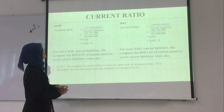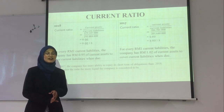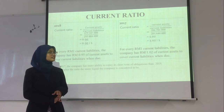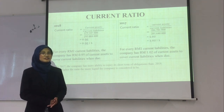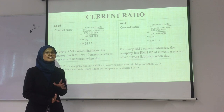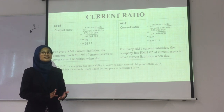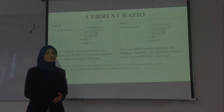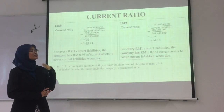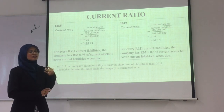Current ratio for 2018 is 0.95 to 1. For every 1 ringgit of current liabilities, the company has 95 cents of current assets to pay the liabilities when they are due. For 2017, the current ratio is 1.02 to 1. This shows that for every 1 ringgit of current liabilities, the company has 1 ringgit and 2 cents of current assets to pay the liabilities when they are due. In conclusion, this shows that in 2017, the company had more ability to repay the debt compared to 2018.